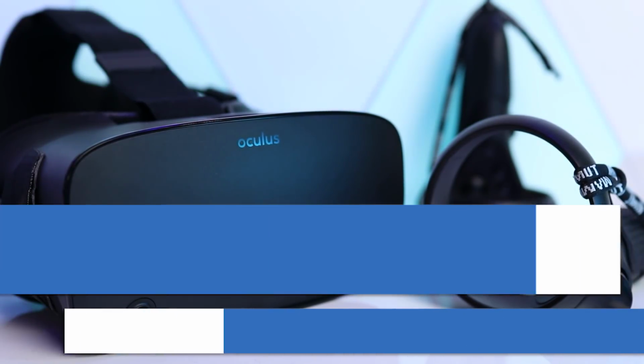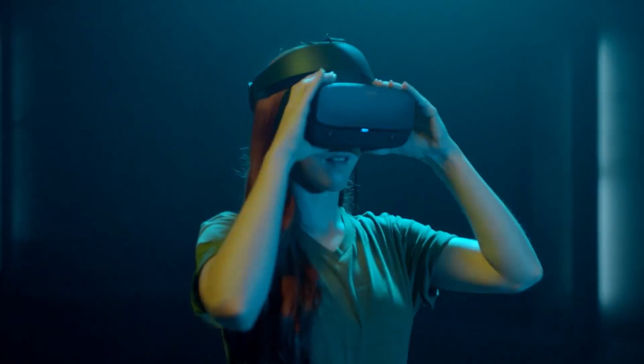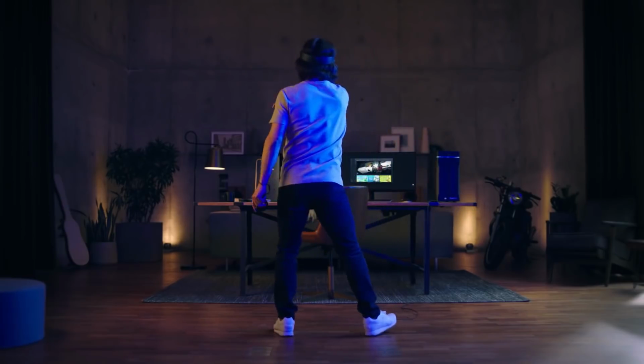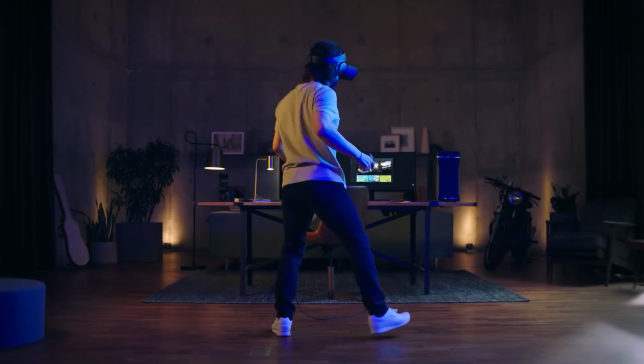For these headsets, you'll need a powerful gaming PC to run them, which can be an expensive investment if you don't own one already, but the trade-off being that they provide the best VR experience available to consumers right now.